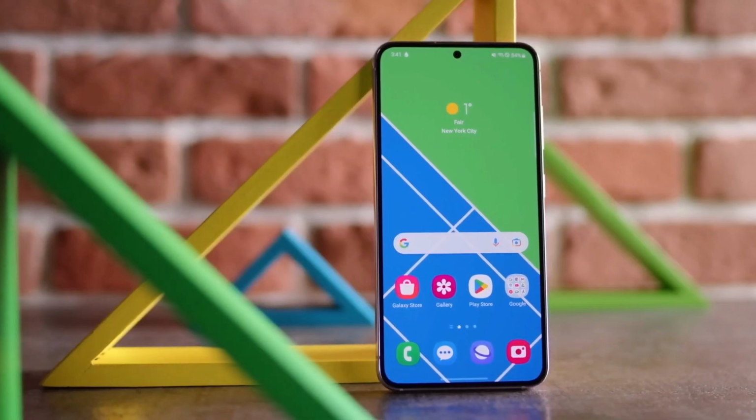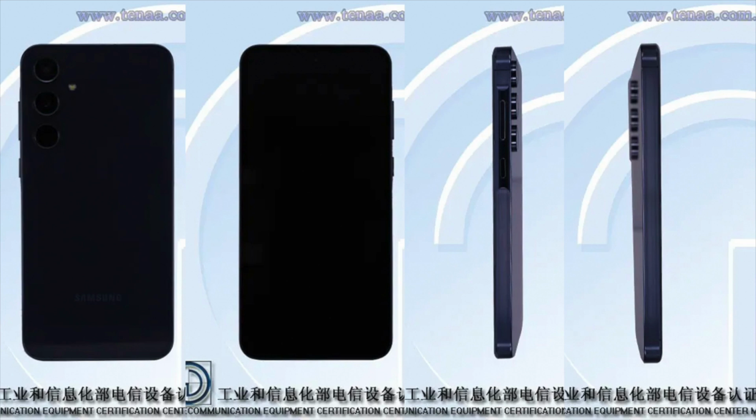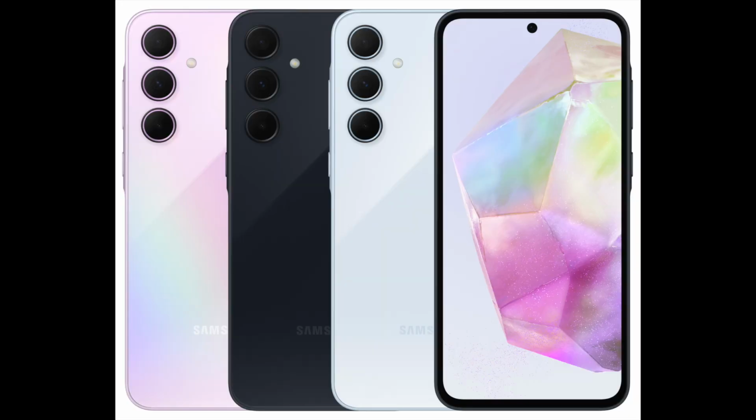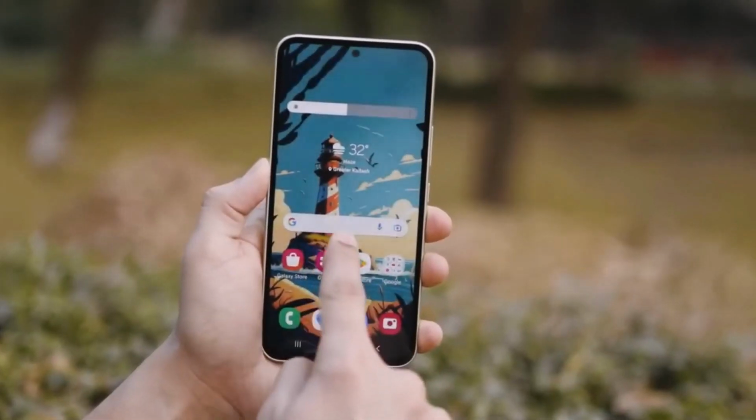Sure enough, a recent TENAA listing shows a real-life version of the Galaxy A55 5G that closely matches the leaked renders. Leaker Evan Blass also posted both Galaxy A35 and A55 renders on February 9. I must admit that I am not even sure which one is A35 and which one is A55, although it must be said that the Galaxy A34 and A54 also looked identical to each other.